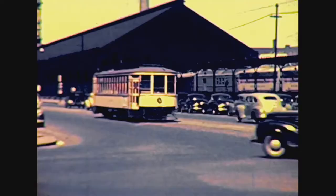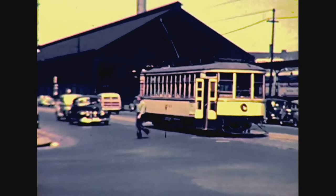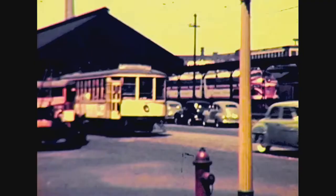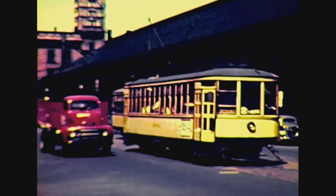Milwaukee Road Depot. From there, they continued down Washington all the way to Seven Corners. That's the Rock Island Rocket in the depot. Washington Avenue was shared with other streetcar lines.